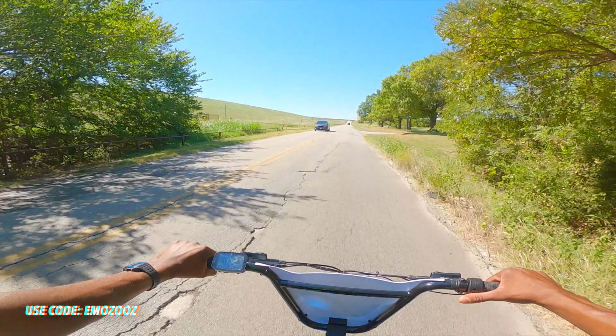All right, right now I'm on pedal assist 4, about 16 miles an hour. I'm gonna put my phone up now that I kind of see which direction I'm going. All right, currently 24, 25, 26, 27 miles an hour.